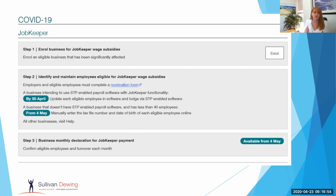So once you've done step 2, step 3 then will be the monthly declaration for JobKeeper payment. And what you'll be confirming to the ATO each month is which employees of yours this applies to, and also what the turnover is for the current month and the projected month. That's another form that's available from the 4th of May. So we've got some more things coming up.